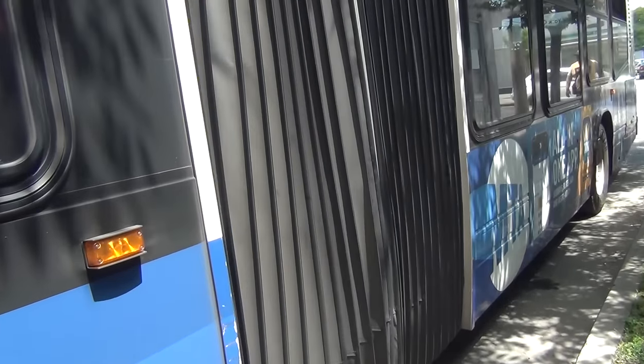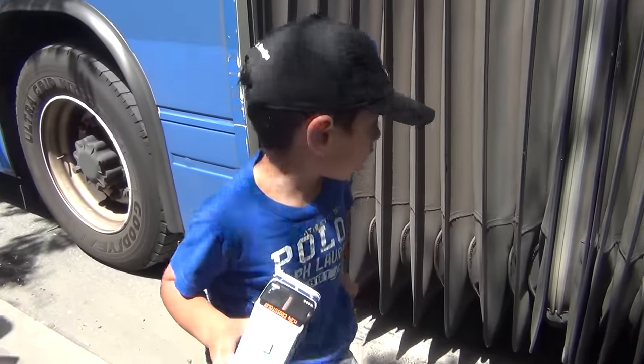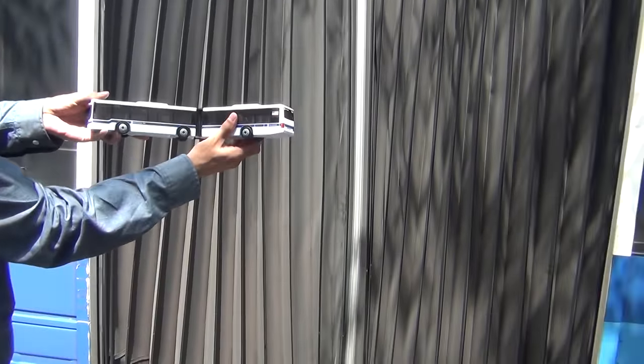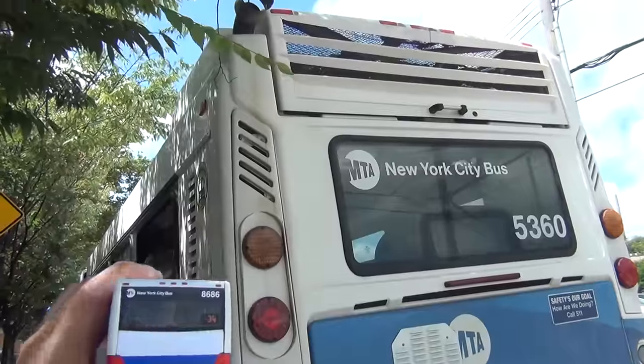Inside. Do that. That's just like your bus. That's the rubber. There's a flag. Yep. Just like the toy.